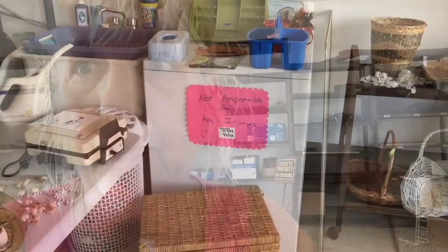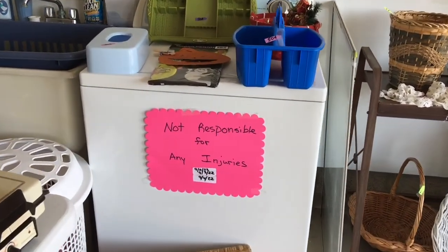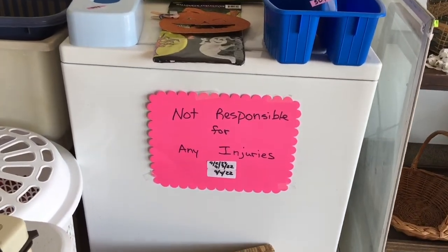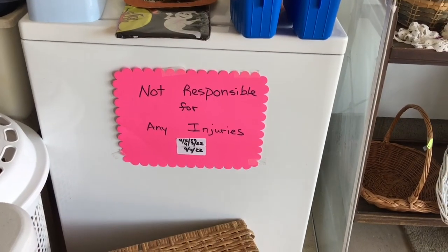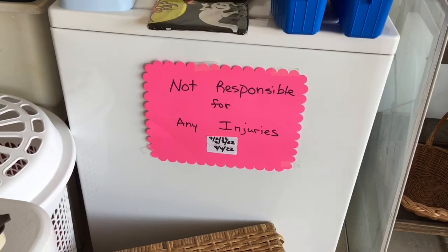This may seem goofy, but tip number 10 is make yourself a liability sign. You're going to date it, you're going to take a picture of it, and you're going to hang it where everyone can see. I'll show you. We have ours right here in a hot pink sign, and it says not responsible for any injuries, and I have it dated. I took a picture of it. We had the garage sale for 3 days.